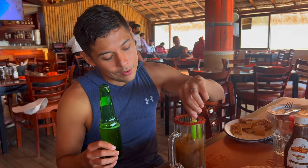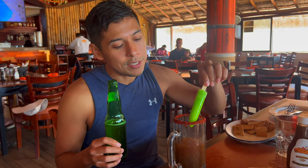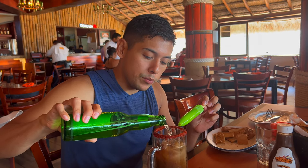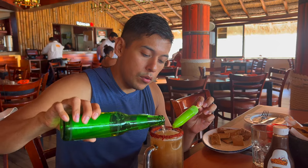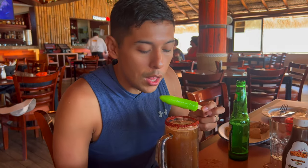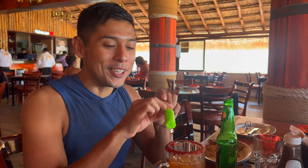One look at me and they said she's thirsty. I wanted my own popsicle, so I got me a michelada. This itself is nice because you get a dessert and a drink before food. And the popsicle is super, super good. It's mostly limón and chamoy. Mmm, they go so well together.